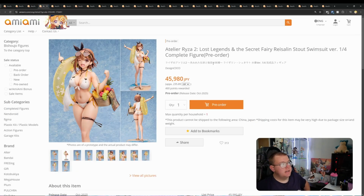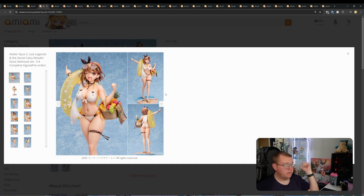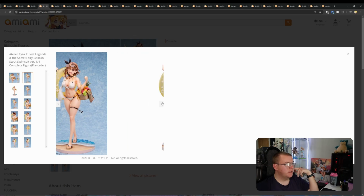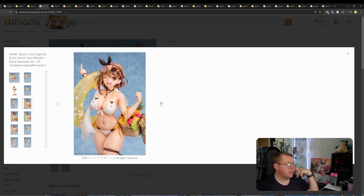Atelier Ryza 2, Lost Legends of the Secret Fairy, Razorlin Stout swimsuit version, quarter scale, by Design Coco, 45,980 yen. So swimsuit, quarter scale, obviously big price. Base looks pretty decent. The water effect's not too bad. Very obviously pinching there on the thighs, so you've got a good thigh to pinch ratio. The watering can is fine, and then the picnic basket looks pretty good. Sculpting looks pretty nice overall, and I think the shading is perfectly fine.